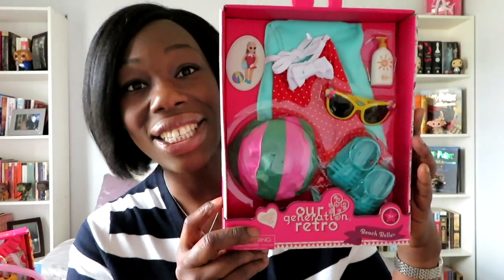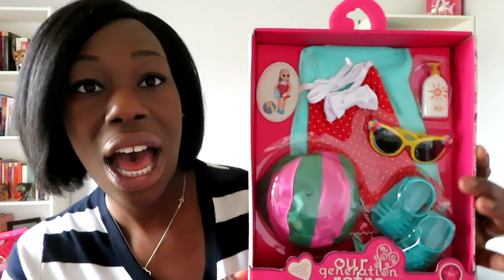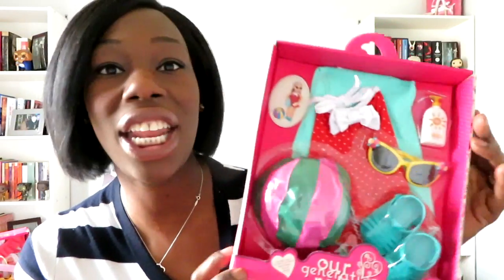So for Easter, given that we're starting spring and summer and we're going on vacation in a few weeks, I got this. I thought it was so cute. It's Our Generation's beach belle, and it comes with a swimsuit, sunglasses, a beach ball, little sandals, little sunscreen lotion, and a towel. I just think she's gonna love dressing up her doll in this and having little accessories. I think I am gonna let them bring their dolls on vacation with us, so they can pack the vacation clothes for their dolls. So I think this is gonna be cute. I got it at Target and it was about $10 on sale.